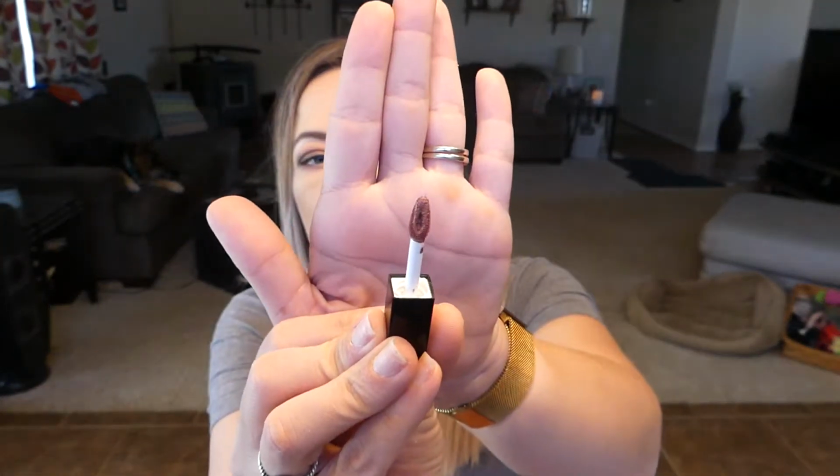Okay, one more thing. This is the tiniest little lipstick, look at this. This is from Smashbox. This is the Always On Liquid Lipstick in the shade Stepping Out. Oh my god, this is so tiny. Oh, I do like that. It's got the little triangular doe foot applicator, which I like.